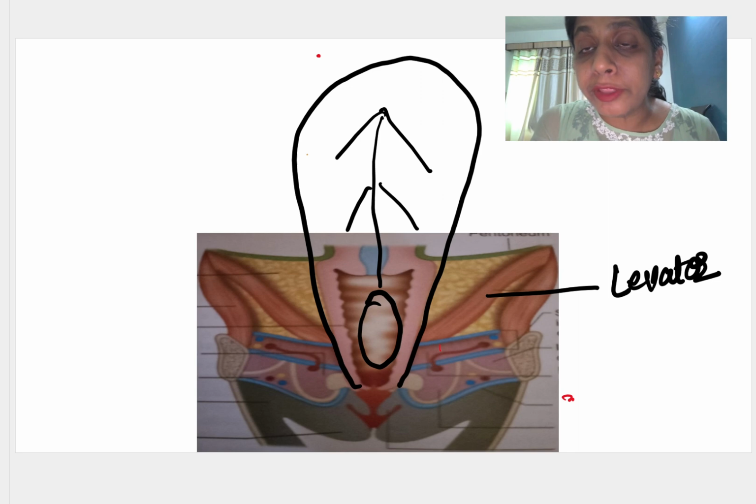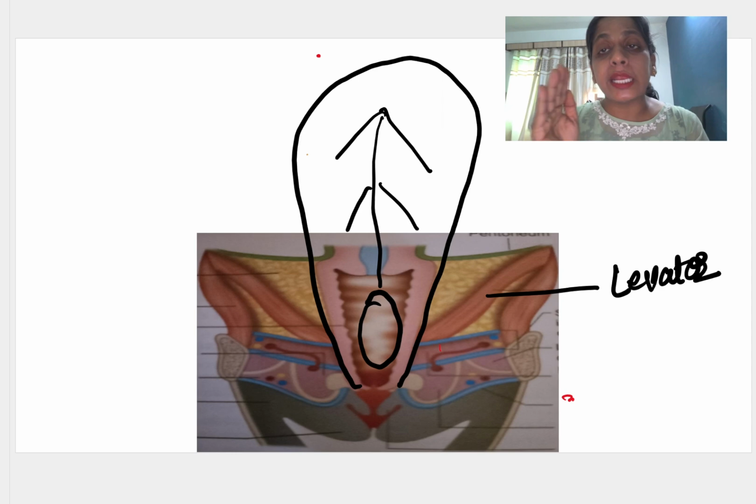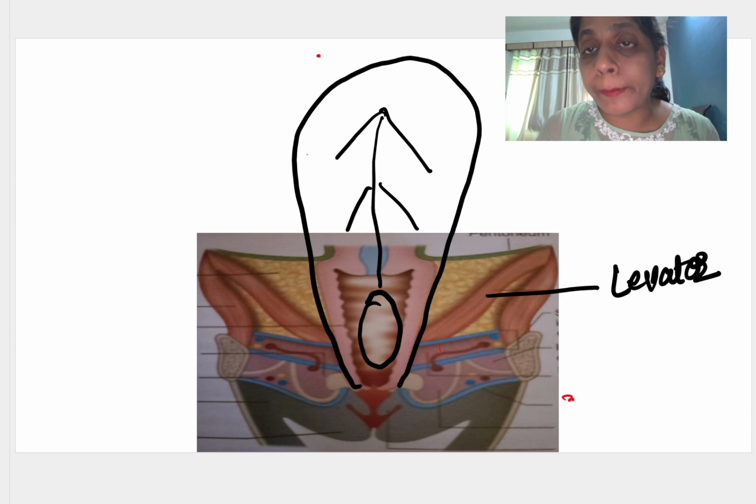Now if there is prolongation of the second stage, the most powerful contractions with the most pressure are in the second stage. If the second stage gets prolonged, the levator ani has to suffer a lot and gets weak. Now what if we cut short the second stage by applying forceps, by applying vacuum, or by giving an episiotomy? It means whenever we are shortening the second stage, we are decreasing the stretch on the levator ani. So the chances of prolapse or levator ani weakness will decrease.